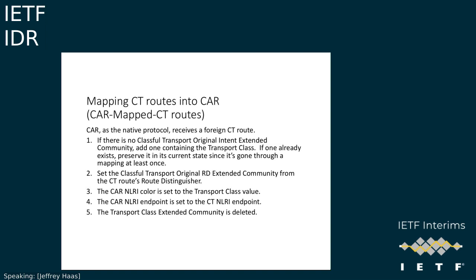The classical transport's original RD community is set from the CT route's RD, and the NLRI color is set to the transport class color. And the CAR NLRI endpoint just gets copied, and that's going to be true of each of these proposals. The endpoint's the boring detail, and it just stays there. And then in each one of these procedures, you clean up the communities that are not relevant to the proposal in question. So in this case, we get rid of the transport class inside of our CAR route.